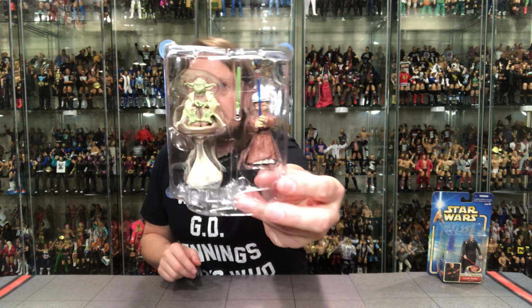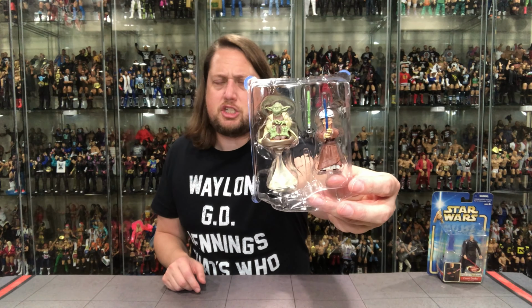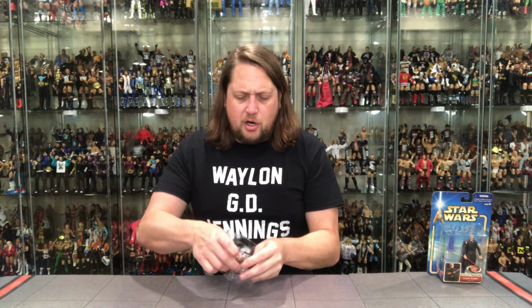Oh, the old gimmer stick fell out, so we won't have that part of the plastic prison. Plastic prison right there. You got the Lazy Boy for Yoda, you got Yoda, you got the flight stand. You got Chian looking only like a Chian could look in the 2002 Attack of the Clones toy line. Then you got a lightsaber for Yoda and a lightsaber for Chian.